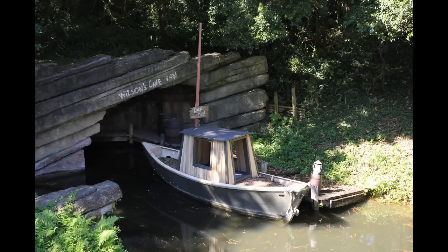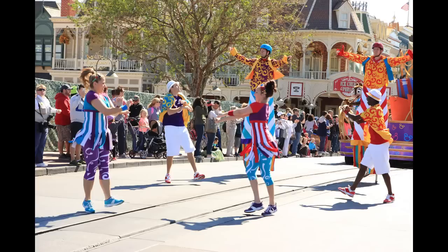Now, one of the other things that we're heading over to take a look at while we're at the Magic Kingdom is the Move It, Shake It, Dance and Play It Street Party. This was formerly the Move It, Shake It, Celebrate It Street Party.